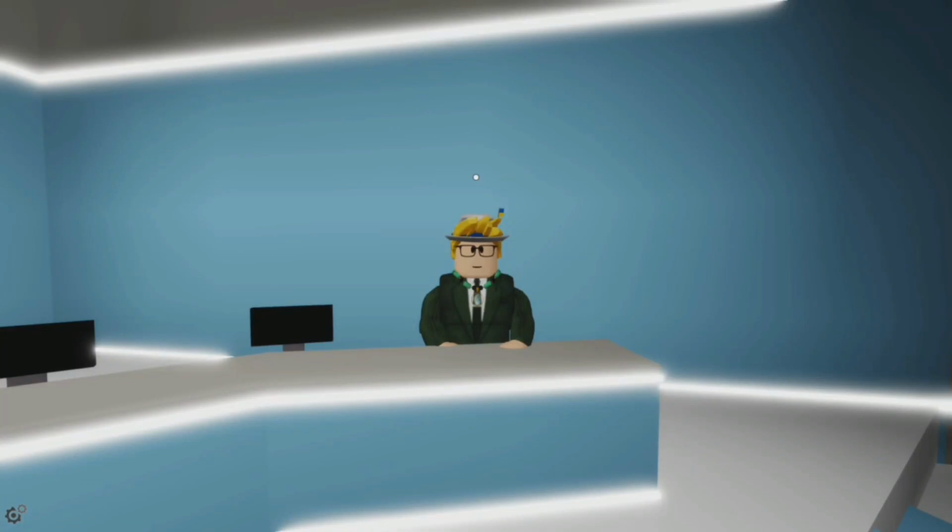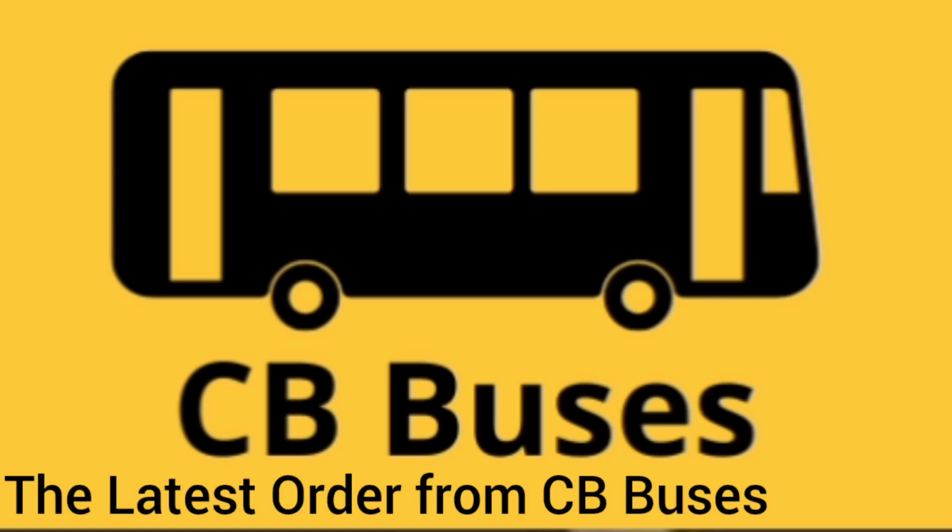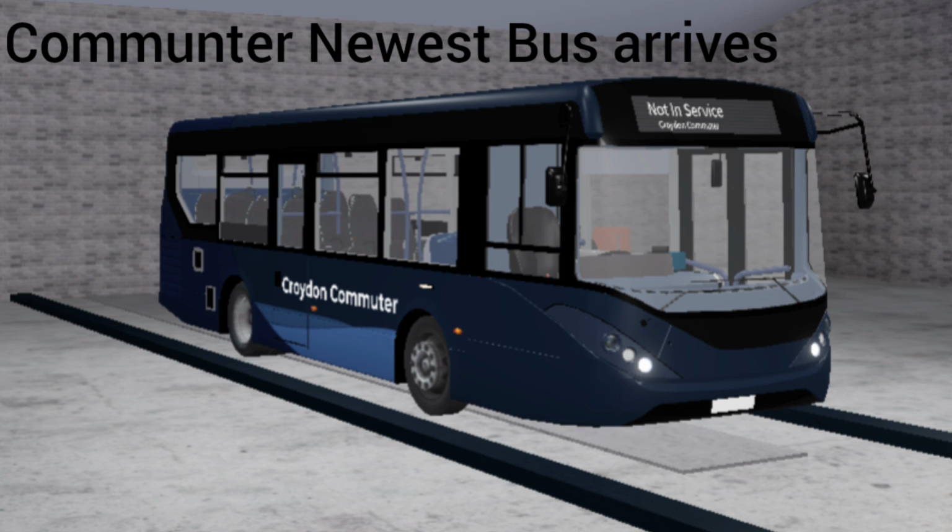Coming up on today's show, we will be taking a look at the CB Buses EXs to see where you can find them and what routes you can ride them on. We will be taking a look at CB Buses' latest order of 50 more vehicles. We will be taking a look at Commuter's latest bus, the Enviro 200 MMC.